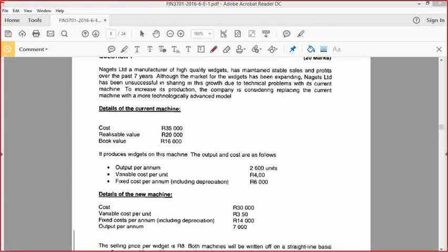Nagets Limited, manufacturer of high quality widgets, has maintained stable sales and profits over the past 7 years. Although the market for the widgets has been expanding, Nagets had been unsuccessful in sharing in this growth due to technical problems with its current machine. To increase its production, the company is considering replacing the current machine with a more technologically advanced model. So it's going to be another replacement. Good. Do you see how often they test replacement? Because replacement is more complicated, because do you need to provide for the old? Yes.